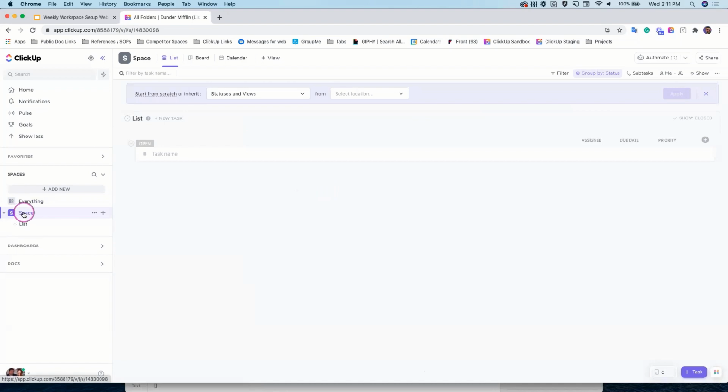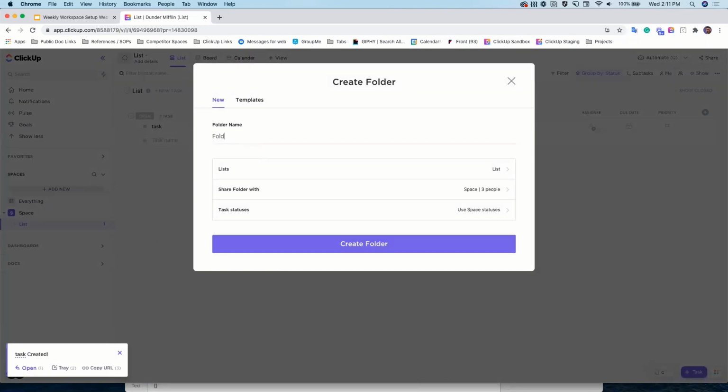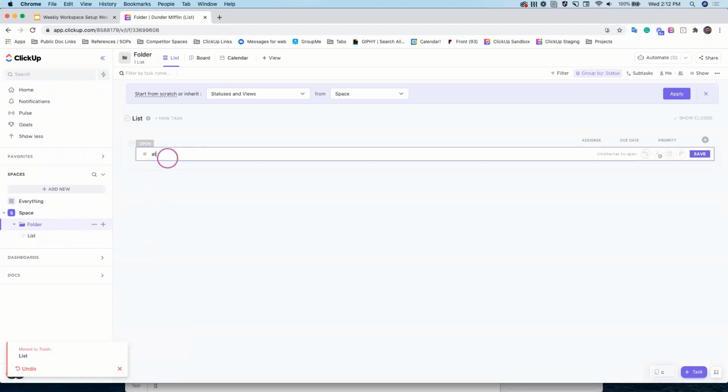We have a space. We have a list because, again, all tasks must live on a list. And then here we can have a task, if I can spell correctly. Right, so these are the components of our hierarchy. And why not? Let's go ahead and create a folder and call it folder just so that we can see all of the elements. Okay, we now have space, folder, and list, right? All of the elements, and task, all of the elements within our hierarchy.